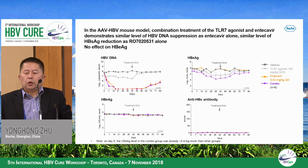We did another experiment. We combined our TLR7 agonist with entecavir. What we found is very interesting compared with the combination of the TLR7 agonist with CPAM. When we treat the mouse with TLR7 agonist, you have viral load reduction, and entecavir also triggers viral load reduction. The combination therapy didn't change the profile that much. In terms of S antigen reduction, TLR7 gives us a reduction in S antigen, but TLR7 in combination with entecavir does not trigger a dramatic synergistic effect when compared to TLR7 agonist plus CPAM treatment. And we don't have any anti-HBs antibody production in this system.